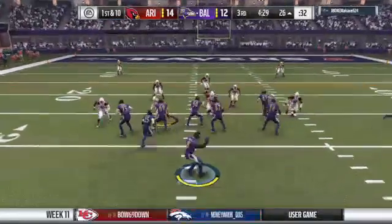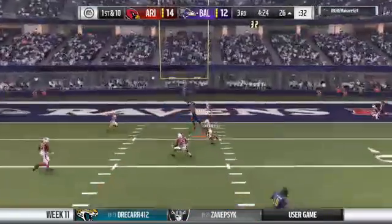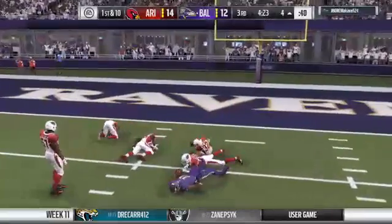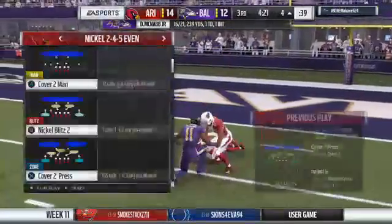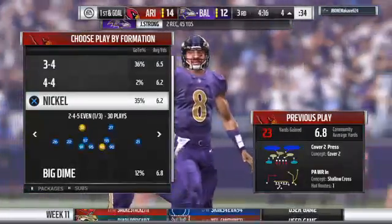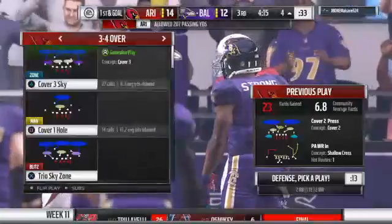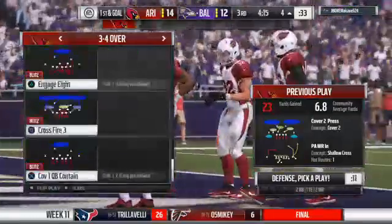And now it looks like they're going to be in the hurry-up. He'll look to throw. That is caught inside the 5. 23 yards on the play. A great job pulling that one in from a guy, as we know, who can really blaze. He's got a lot of speed. And that speed can work for him so many different ways.